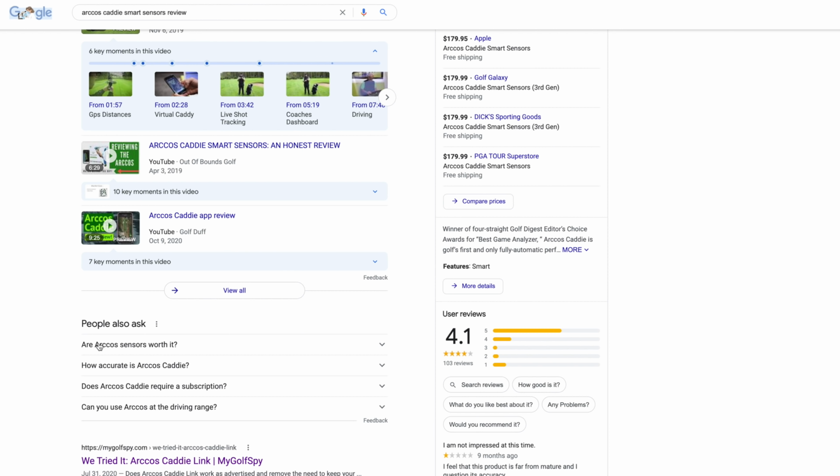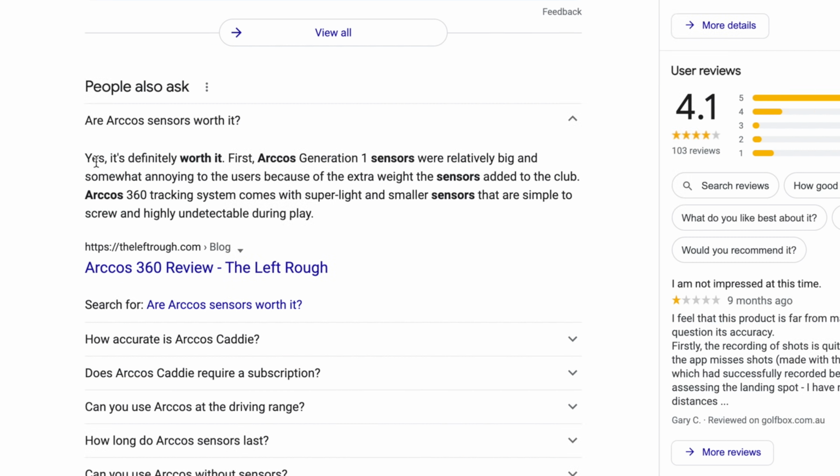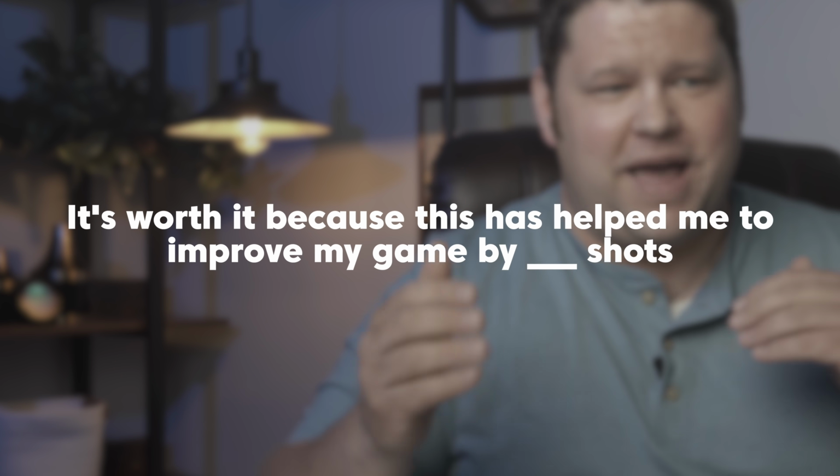Okay, but let's go back to the SERP here for a second. Now, there's this "Are Arccos sensors worth it?" and I get this answer target, this snippet here. "Yes, it's definitely worth it. First, the Gen 1 sensors were big and somewhat annoying, but now they're simple and undetectable during play." That's not even a very good snippet. Like, okay, cool, it's less detectable now, so it's worth it. Write an answer target that says it's worth it because this has helped me to improve my game by X number of shots. That's how you indicate that it's worth it. I think you could do better, and you could potentially win this snippet and drive more traffic to your site.